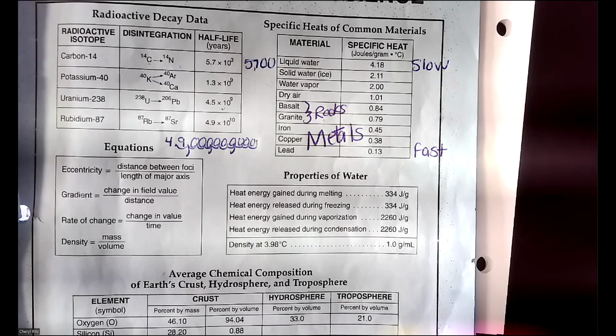Vaporization, taking liquid and vaporizing it, turning it into a gas. To do that, if I have liquid and I need to make it a gas, I have to add heat. In fact, 2,260 joules. Notice it's a lot more. And then to condense it, remember, it has to cool, right? Air has to cool, hit its dew point, so I gotta take the heat from it. How much? 2,260.